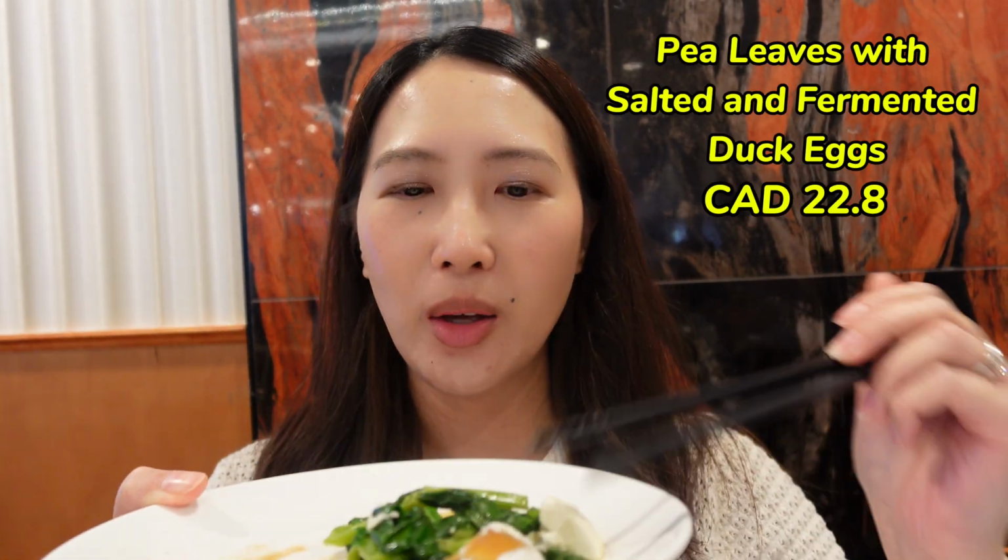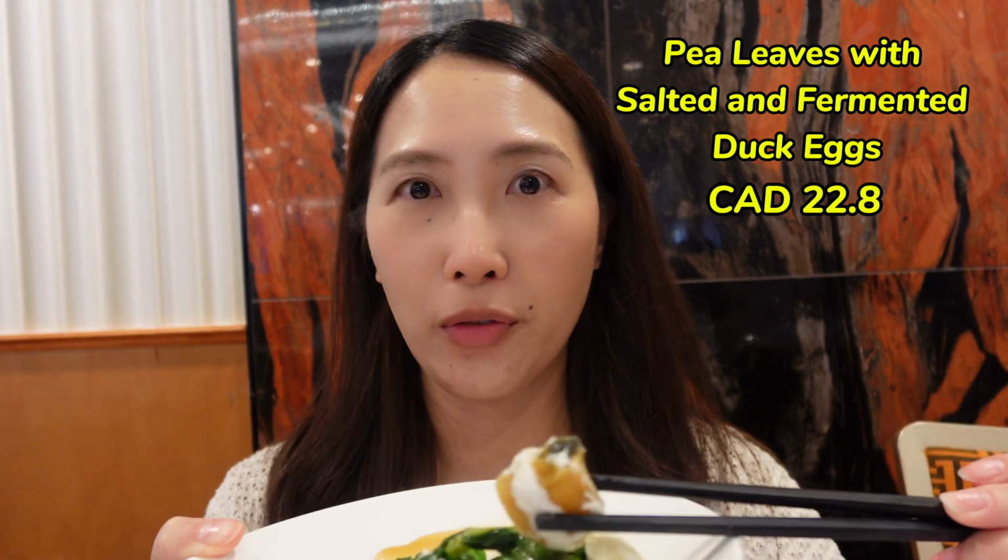Alright, so I love vegetables, and this one is pea leaves with 2 types of eggs. So one is the century-old duck egg, and the other one is salted egg. So let me grab both the salted egg and the fermented egg.